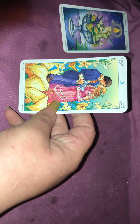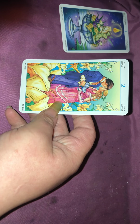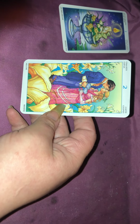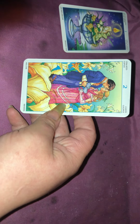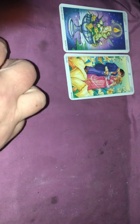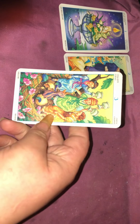Two of Cups, of course, a couple. And they look like they're in this big garden of different flowers. Lilies? Yes, I do believe those are lilies. And they're all dressed up, looking nice. Pretty traditional looking depiction of the Two of Cups.